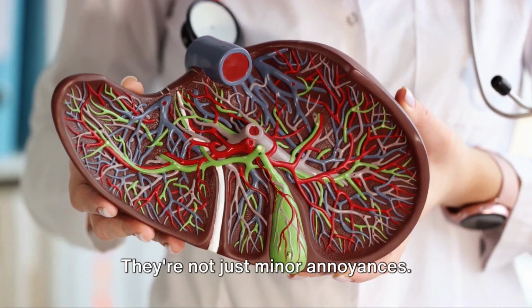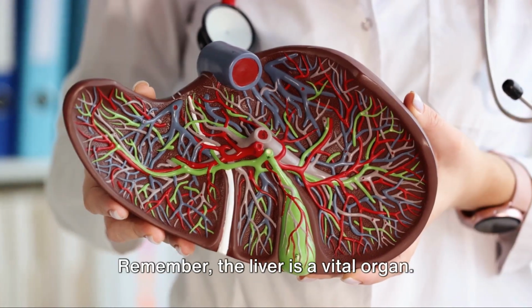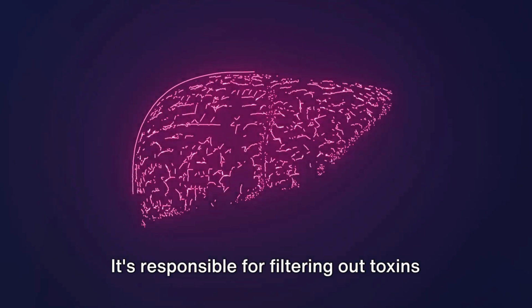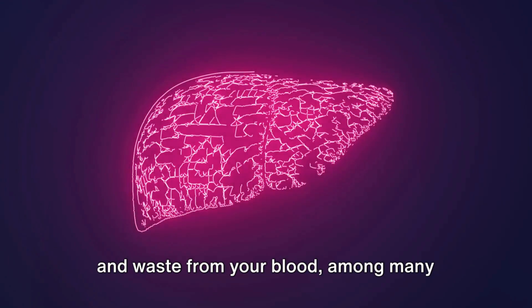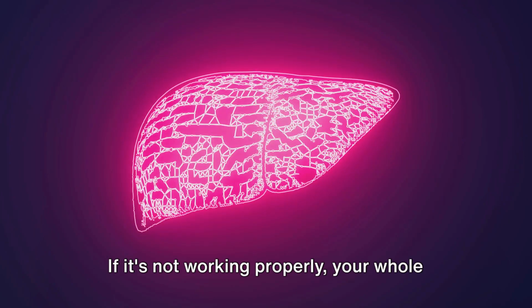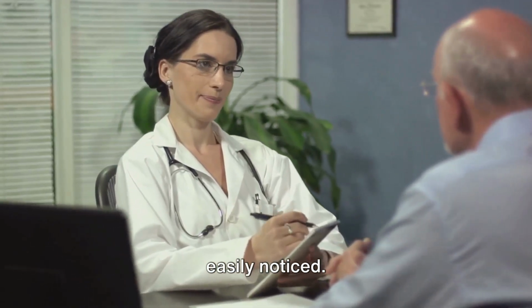They're not just minor annoyances, they're signals from your body, telling you something's not right. Remember, the liver is a vital organ. It's responsible for filtering out toxins and waste from your blood, among many other functions. If it's not working properly, your whole body can suffer. These signs are often visible and can be easily noticed.